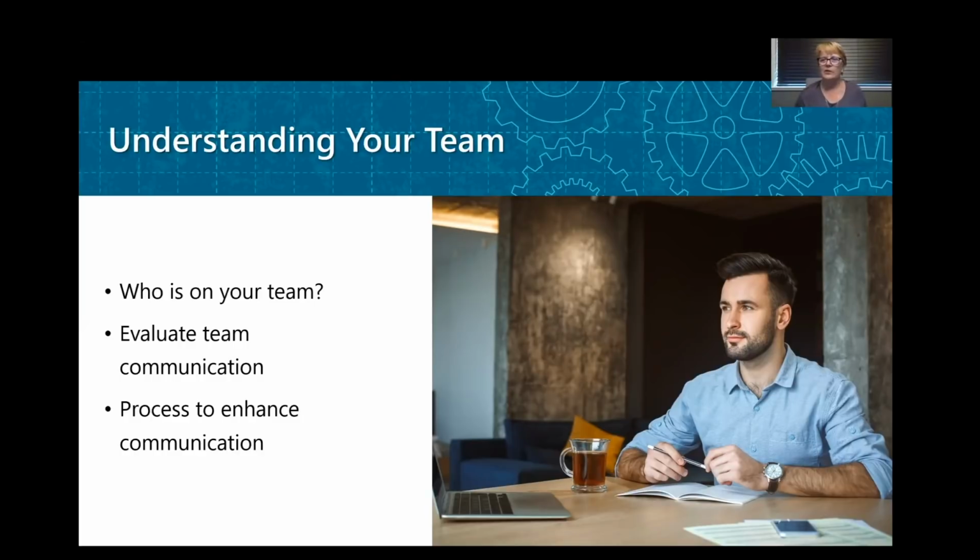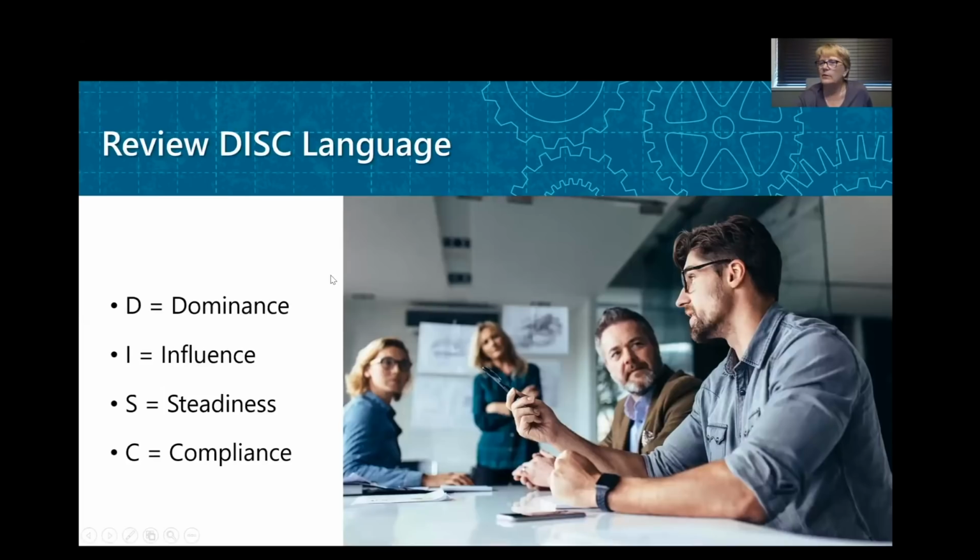So how is the communication? How is the flow of communication within your team? It's all a positive experience, a little bit of both, a little bit of non-positive and positive. We have a process for really understanding that and truly enhancing the communication within the team. So we start with a process of DISC assessment.